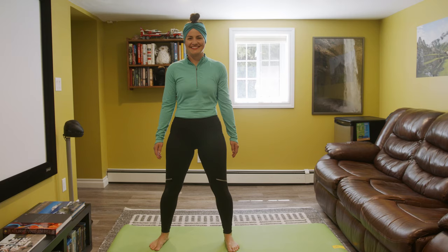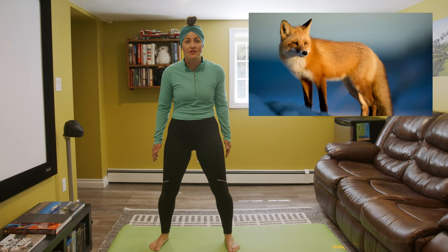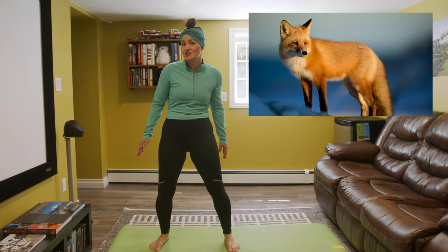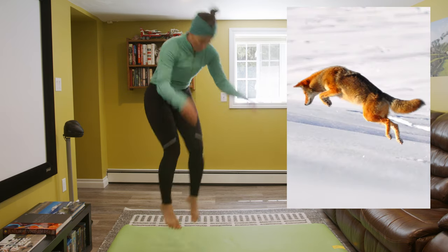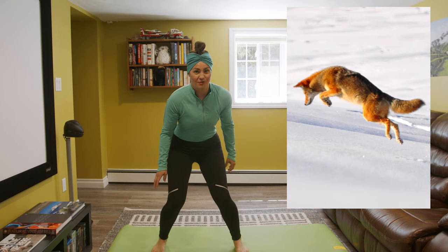Sudbury, that is. The first creature is the red fox. It hunts mice under the snow by listening very closely. So here's the action for the red fox. That's how it pounces on the mice.